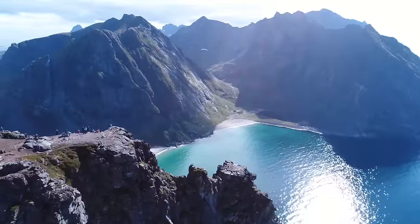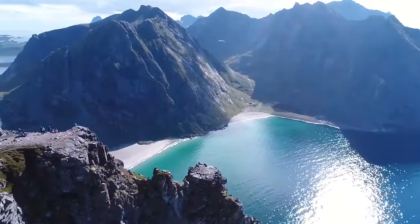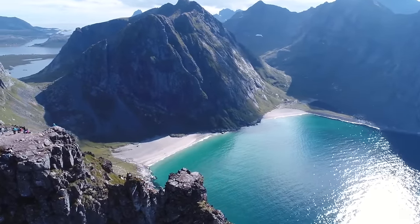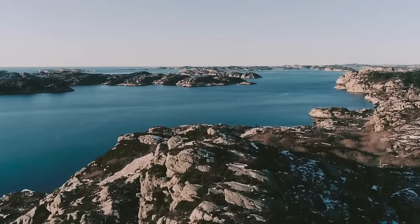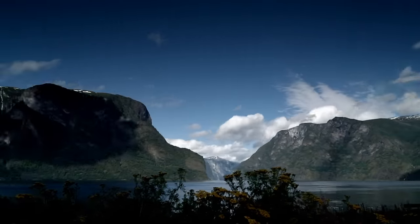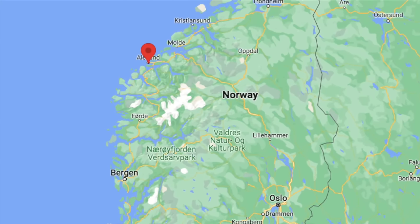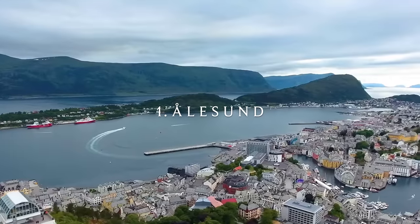Norway, a country full of natural wonders, fresh mountain air, the wonderful fjords, coastal islands, and plenty of villages, and a year-round destination. So if you've never been to the country before, let's take a look at 10 beautiful places to visit in Norway. Number 1. Alesund.